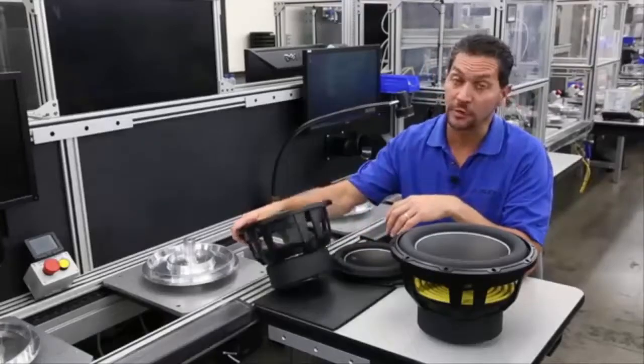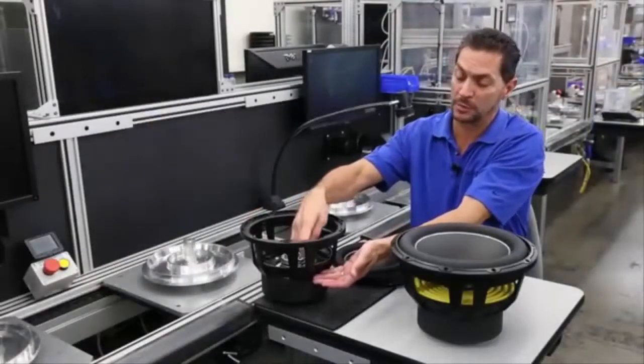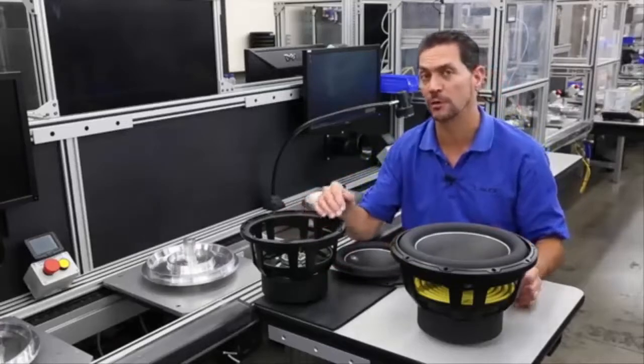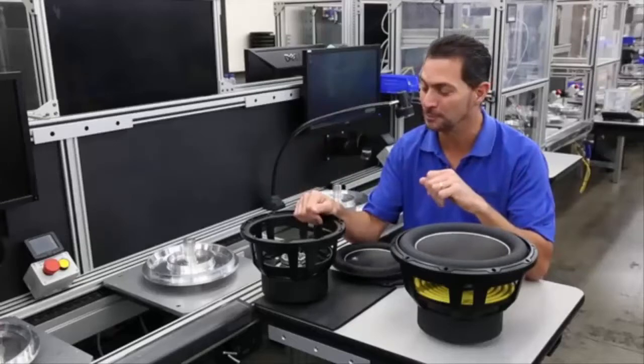Another technology that's very important is our elevated frame cooling system, which may be difficult to see on the video, but basically it allows airflow to come in between the frame and the top plate of the speaker and blow cool air right across the voice coil. And again, a cool voice coil is a happy voice coil, so this is what we're looking for.